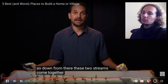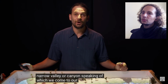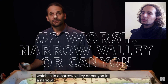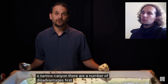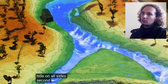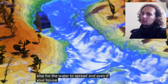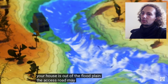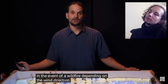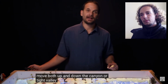These two streams come together and they flow into a more narrow valley or canyon. Speaking of which, we come to our next bad location, which is in a narrow valley or canyon. In a narrow canyon, there are a number of disadvantages. First, there may be poor access to sunlight because of the steep hills on all sides. Second, in a major flood, there's nowhere else for the water to spread. And even if your house is out of the floodplain, the access road may not be. Third, in the event of a wildfire, depending on the wind direction, a fire can rapidly move both up and down the canyon or tight valley.